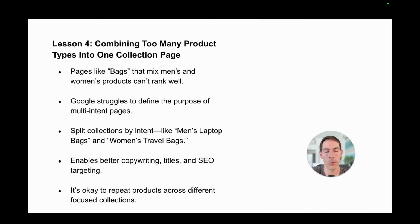Lesson number 4, a pattern I see constantly is brands mixing very different products in one collection for simplicity. One client sold men's and women's underwear on a single page. Men scrolled through women's products and women through men's, and nobody felt like the page was truly for them. The same issue appears when socks and underwear or gym gear and swimwear are all bundled together. A classic is an accessory page that has all sorts of really different types of products. Different products, different buyers, different intent, all smashed into one URL.